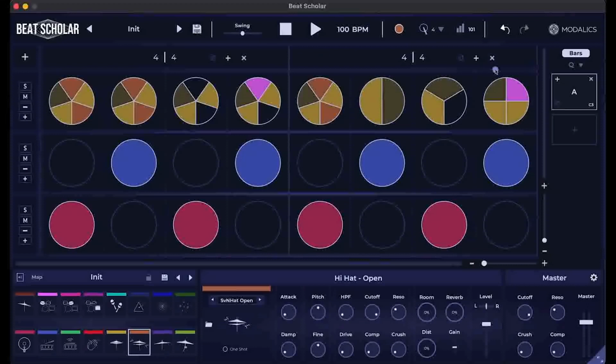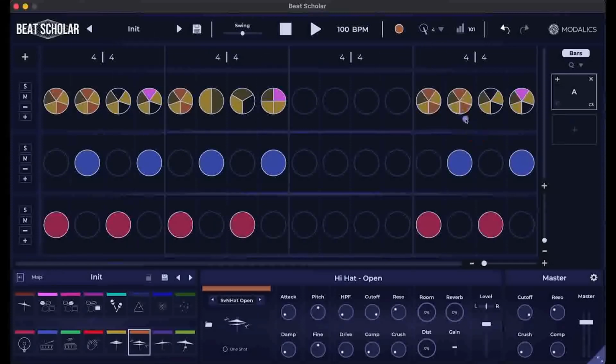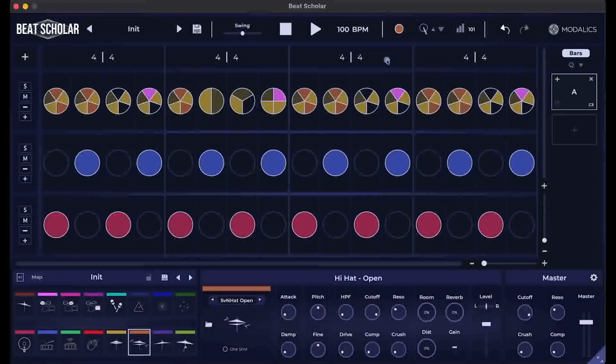You can also copy and paste bars. So for example, let's say I have the bar 4 bars. I can right click and copy, and then right click and paste to have the contents of the bar be transferred from here to here. The same works with the shortcut. So C and click, and then V and click here would paste this over here.